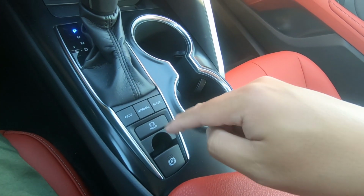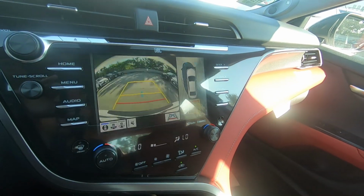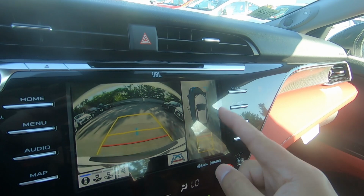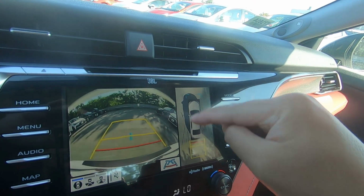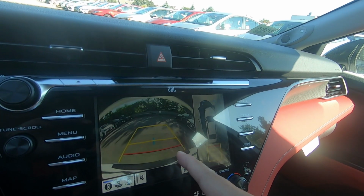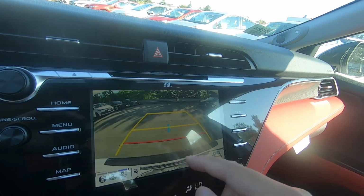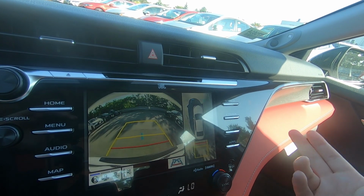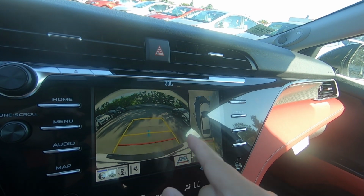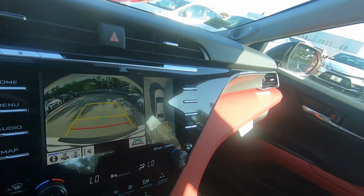And this is for electronic parking. Now, let me show you. If you put it into reverse, you can see the bird's eye view. This is optional, but it's really, really convenient. You can see all around your car, and of course you can see behind you. And you can change the view, right? So you can get a bigger view or a wider angle view. It just depends on what you're looking for. And of course you got grid lines in both views, so that's really nice.